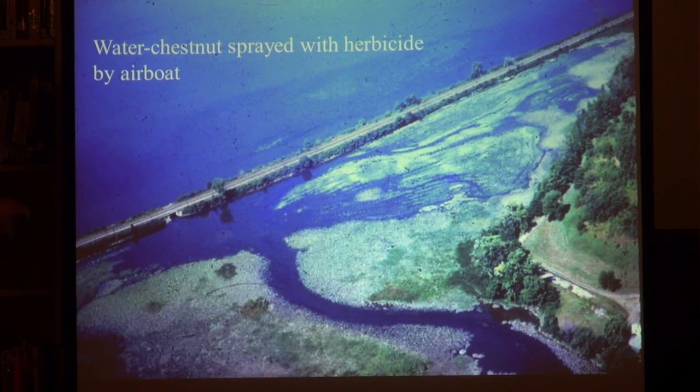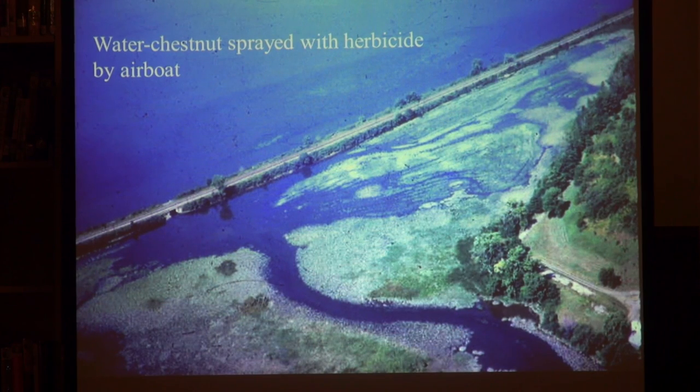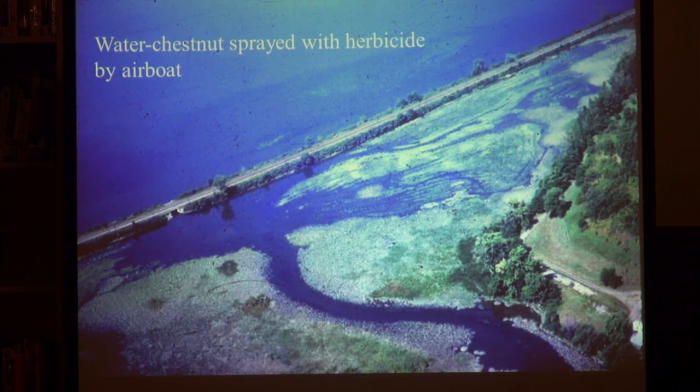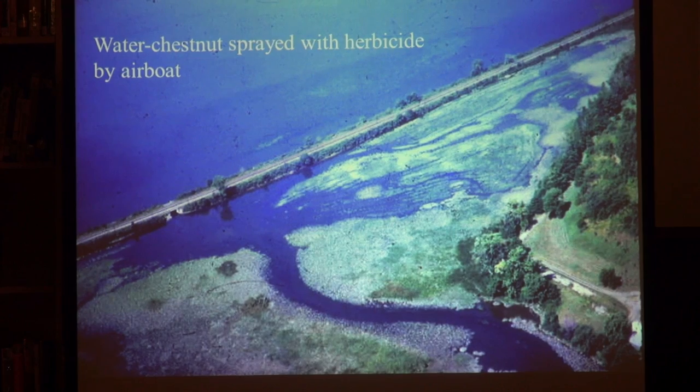This was being done in a lot of the marshes, a lot of the freshwater tidal marshes up and down the river. And eventually it was discovered that the state didn't have a federal permit to spray herbicide in the estuary, and they stopped and the water chestnut came back. And now we know that there's too much of it to try to control. So the question is, what do you do?